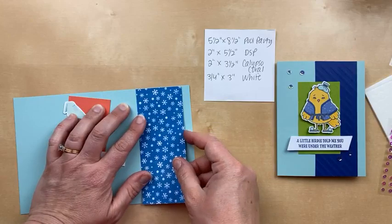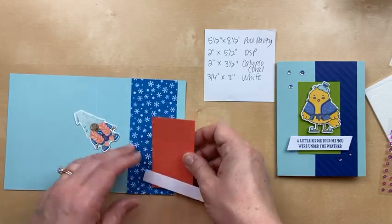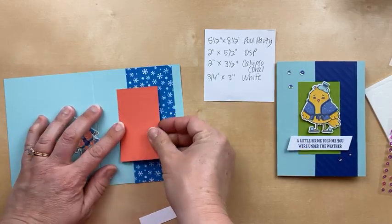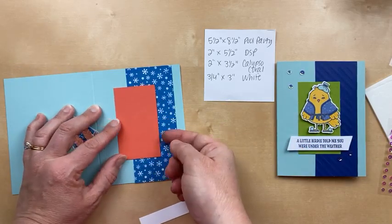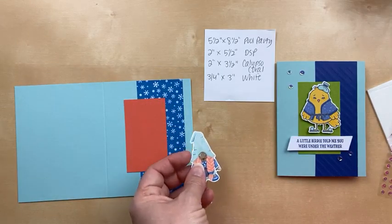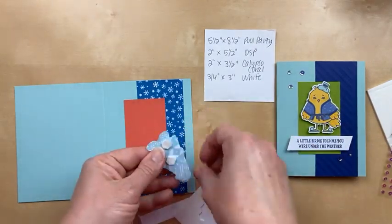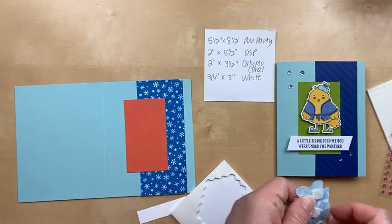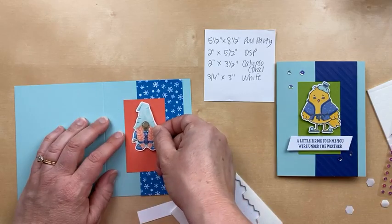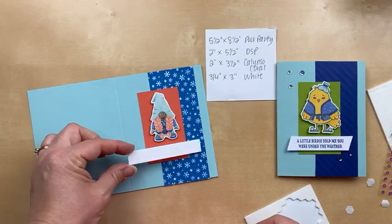So this is 2 inches by 5.5 inches. And then I have a Calypso coral piece. That's 2 inches by 3.5. And that's gonna go on the side. And I fussy cut my gnome. So we're gonna use some Stampin' Dimensionals to pop her up. And I've got a little piece of cardstock. This is just like 3/4 inches by 3.